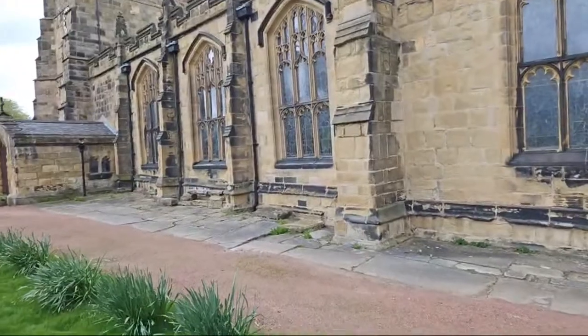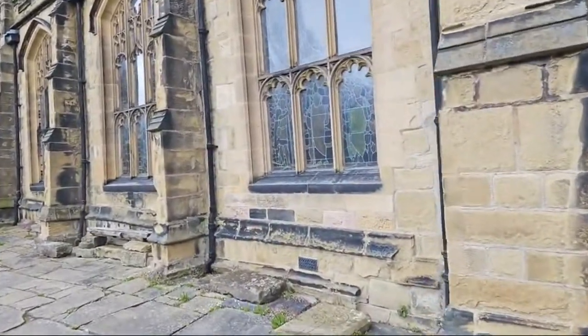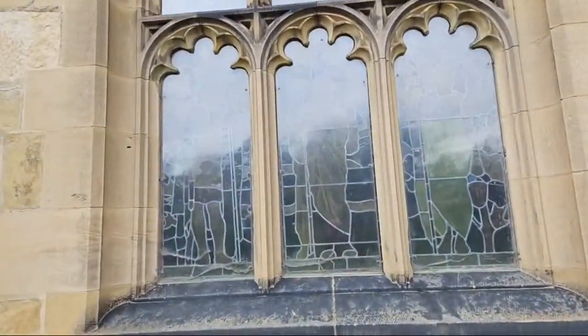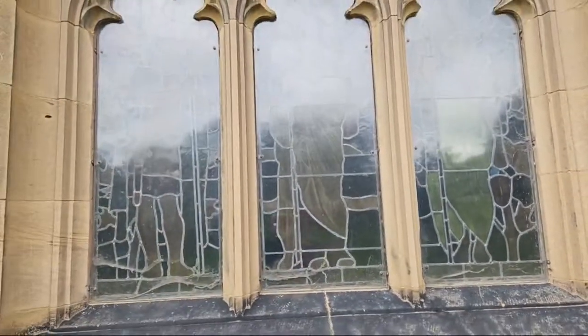Now here's a better representation of the stained glass windows. These ones don't have that horrible cover on, so you can see there. I mean, they're much better from the inside, obviously, because the light comes from the outside, and they have a pattern painted on and like faces and things like that.